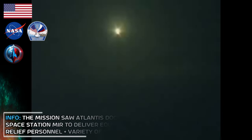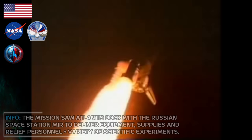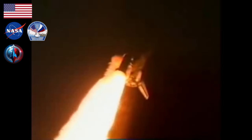Houston, Atlantis, roll is complete. Roger, roll, Atlantis. And your MPS H2 out message is a deucer only, no action. Copy. The roll maneuver is complete aboard Atlantis. The vehicle is now in a heads-down position on course for a 51.6 degree, 160 nautical mile orbit.